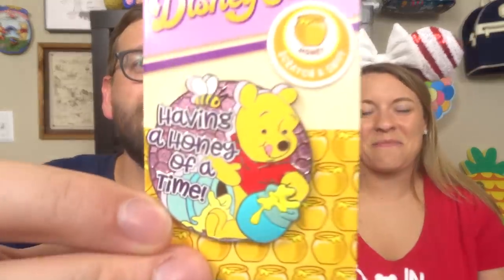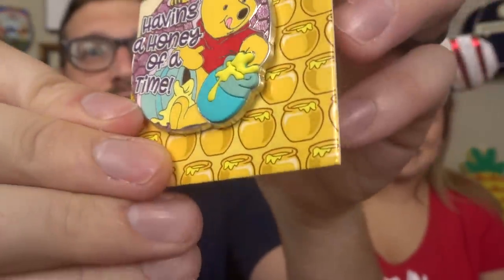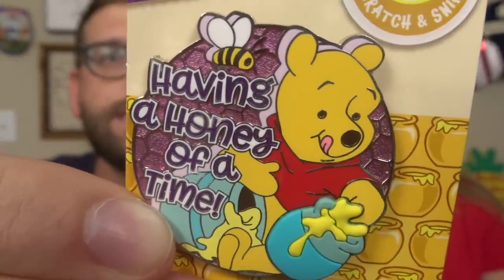More pins. Oh, we have another Disney scent. We got the next month's Disney scent because obviously we had to. The next one is from our main collection, and of course it's Winnie the Pooh, and it says having a honey of a time. And just like the last one, the honey pot is this rubberized flat, and the detail, y'all, check it out. They are adorable. I love the bright colors in them. So the scent is honey. I guess that's like honey.